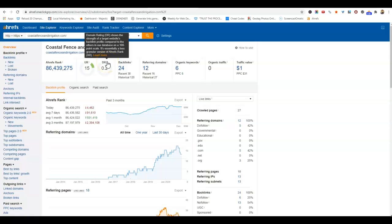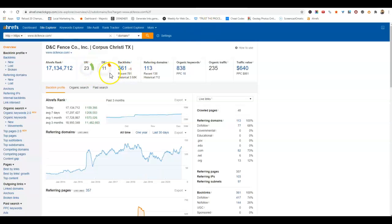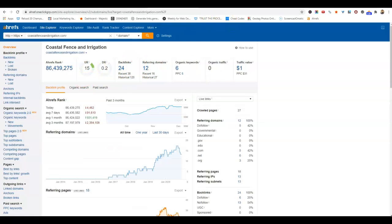Now, let's talk about some metrics. DR, domain rating, this is effectively your trust flow. This is your trust factors, how much you're trusted by the search engines. UR is your URL rating. This is effectively your power factor in the search engine. So you got 0.2 and 15. They have 11 and 23. Now, backlinks are actually a super big factor in ranking for different keywords.